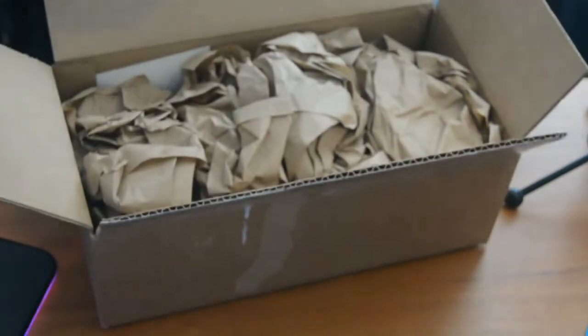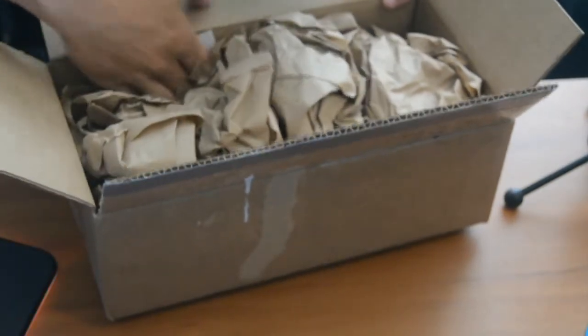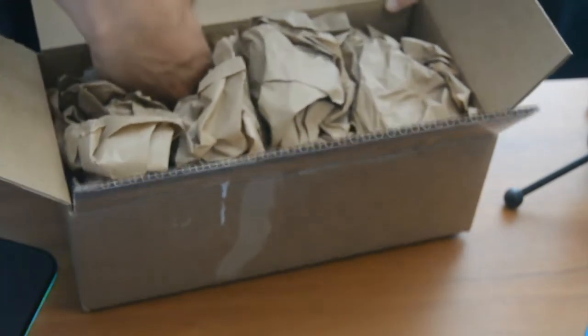I think there's some more stuff. Looks like a bunch of stickers. CSGO Knife Shop stickers. So I got a bunch of them here. Might give them away. There's even more. Holy cow. Thank you, Shane, for the stickers.